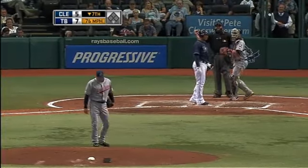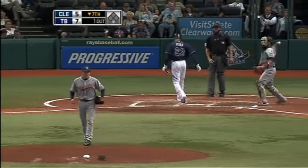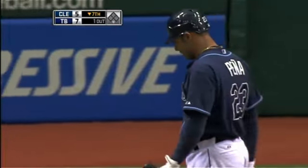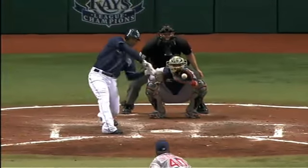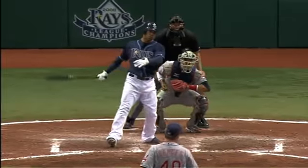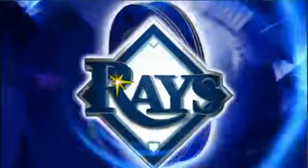Big cut and a miss by Pena, and he's out on strikes. So Burgess chalks up the strikeout. Pena out front. Yeah, good changeup right there. I mean, it not only had good arm speed, it hit the outside corner and faded away from him.